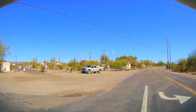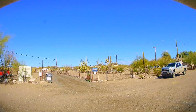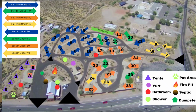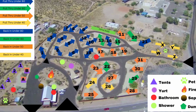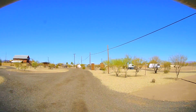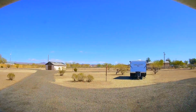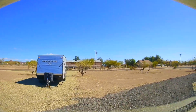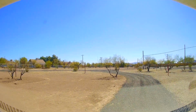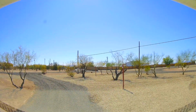Yep. Good thing I turned off there. They should have a sign out there for you. Yeah, I know. 80-foot spots, pet friendly. Alright. Well, let's see. And then we have 18, 19, 17, 18, 19. I'm not sure which one's which. 14, so it's one of these here by this little trailer. And it goes that way. 16 and 17, that's it right there. I think it's one of these here.